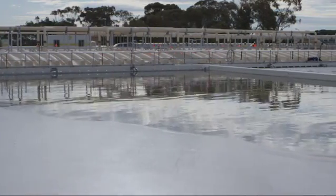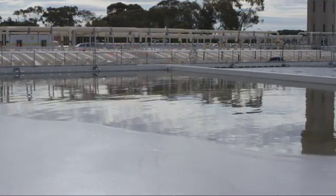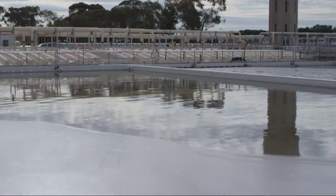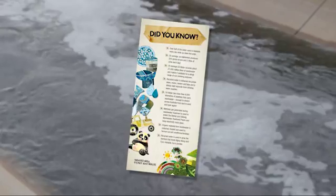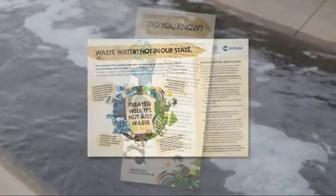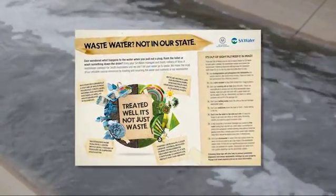And we can do our bit to help make it easier for SA Water to treat wastewater, maintain the wastewater system and protect our environment. All you have to do is check out the Wastewater: It's Everyone's Business brochure and follow the tips outlined.